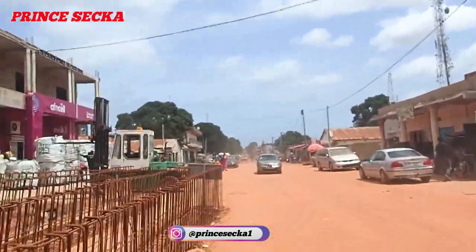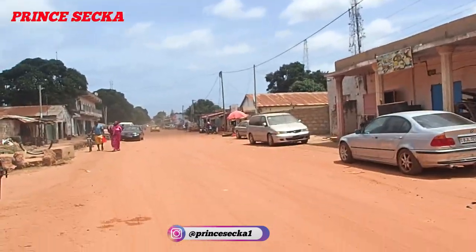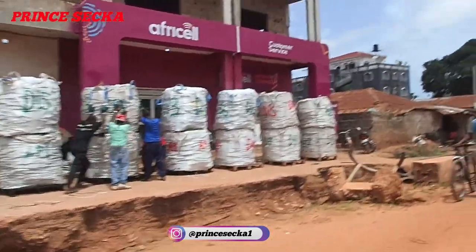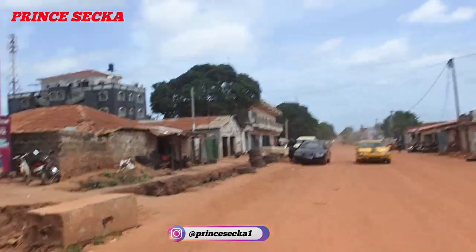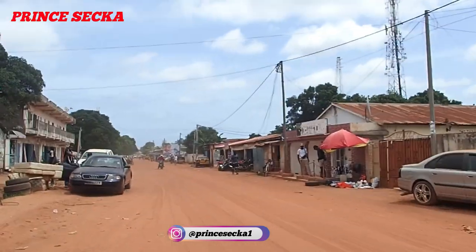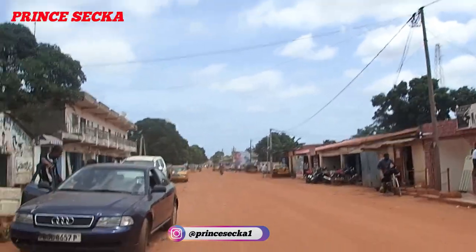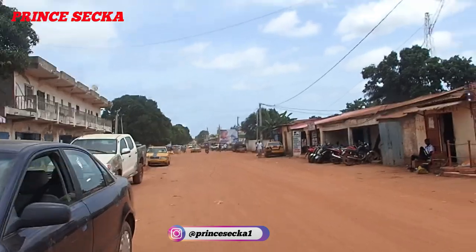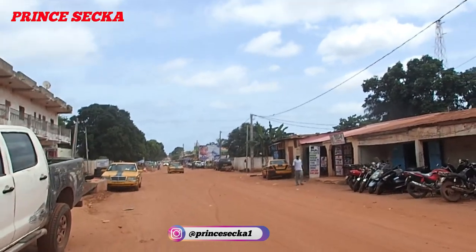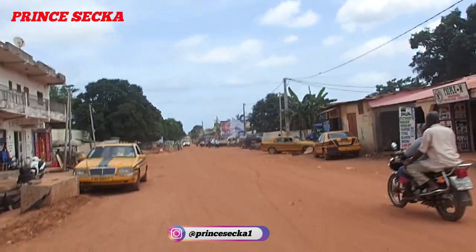Guys, I must be careful here before I get run over. They're walking over there. I don't know what they are doing over there. This is the Gambia. The sun has covered the road, as you can see. We're in rainy season, that's why the street is like this.